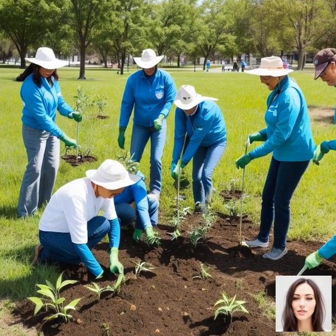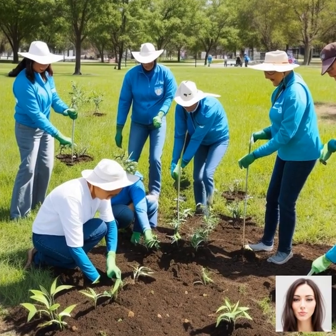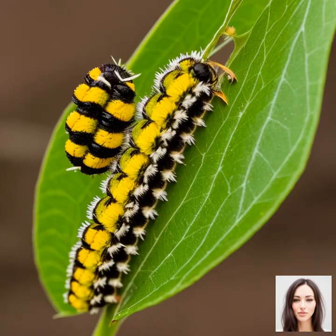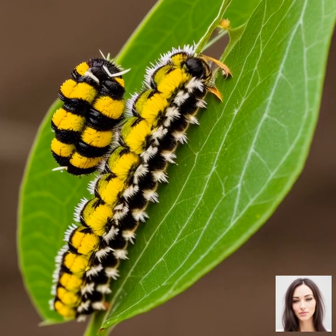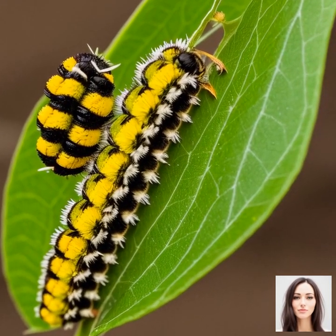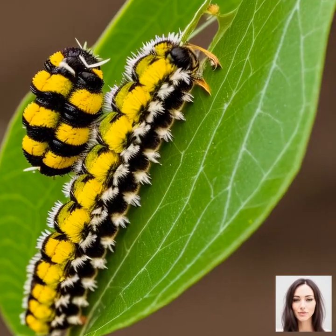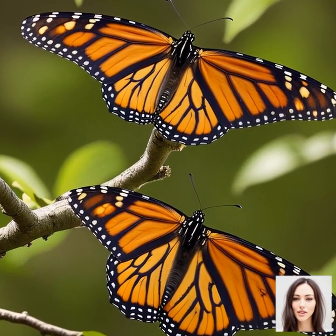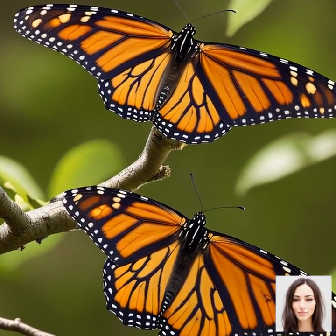One approach to conserving monarch habitats is through reforestation projects. By restoring and expanding forested areas, particularly in their overwintering sites in Mexico, we can help provide the necessary shelter and resources for these butterflies to survive the winter months. Reforestation efforts also contribute to the overall health of ecosystems, supporting a wide range of flora and fauna.